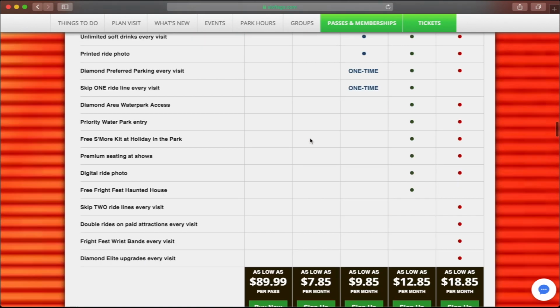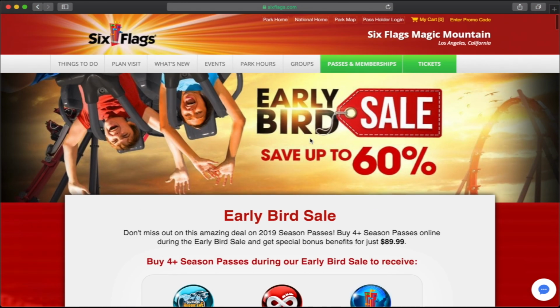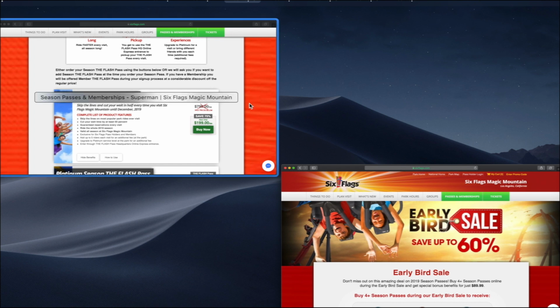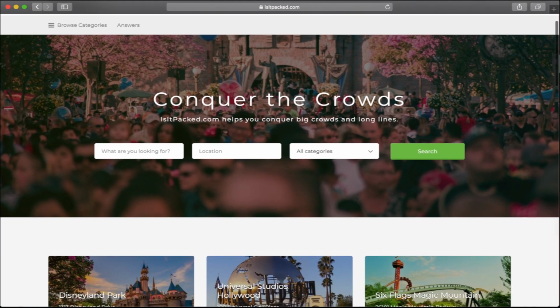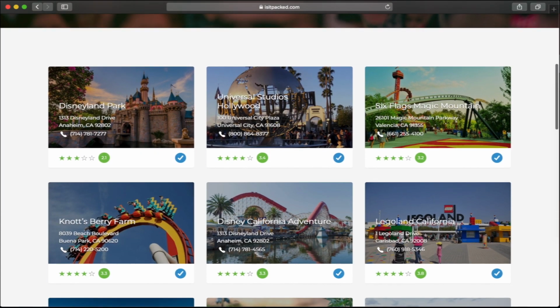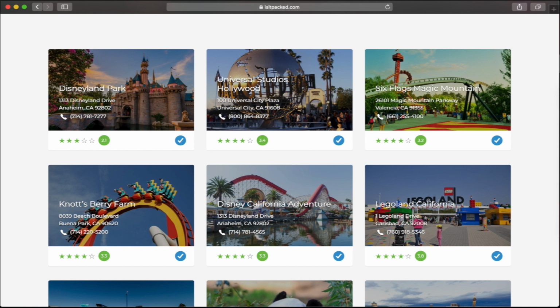So now, the next question that you're going to have is, okay, so when is the best time to go to Six Flags? So let me take you over to this other website, guys. Is It Packed is one of the best websites that I have found to give me information about how busy the park is going to be, and it breaks it down for you guys. So here it is. Here's a website, and it has most theme parks.